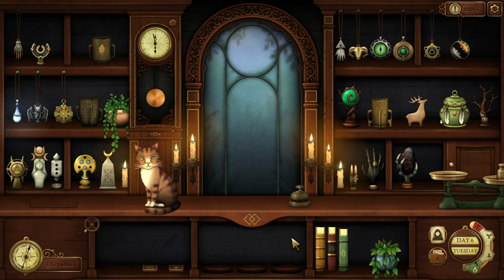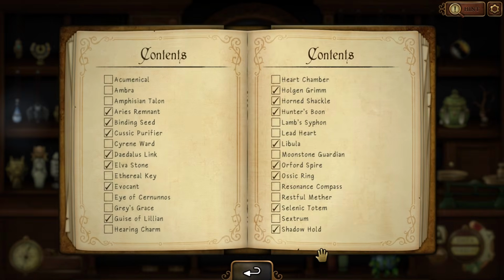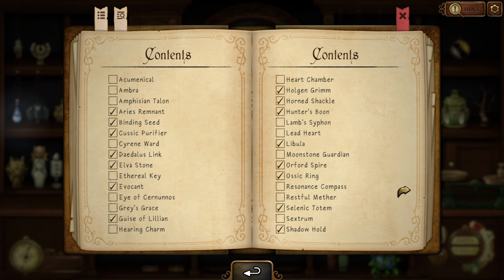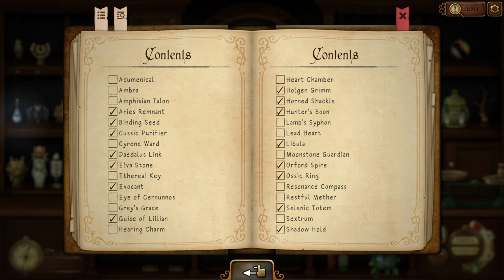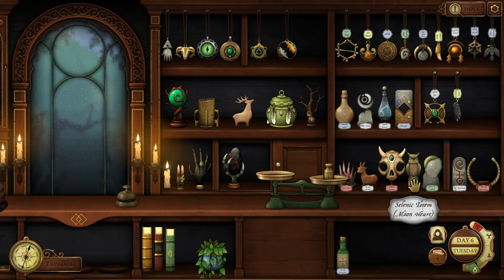All right, so that is all done. We got these shiny new items. And, oh, the Moonstone Guardian. Did it have like moon? Oh, yeah, see, even in here. Interesting. How did I know that? To write it down. What was this?